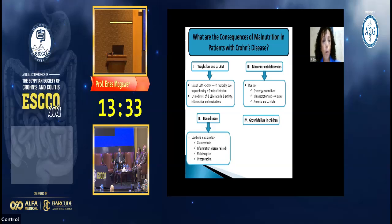Number two will be the bone diseases, which is actually multifactorial when it comes to the etiology underlying it. And it's basically due to the glucocorticoid therapy, the inflammatory mediators, which again lead to malabsorption and maldigestion, and in turn, a decrease in the intake, as well as hypogonadism.